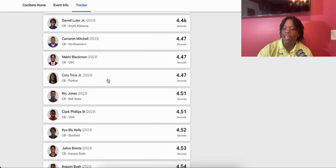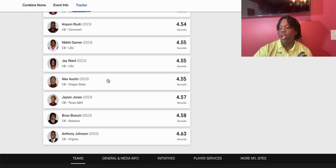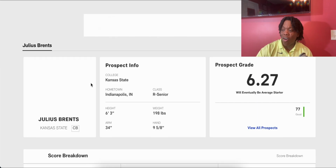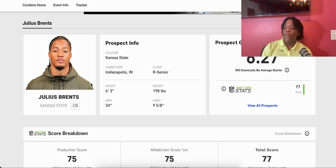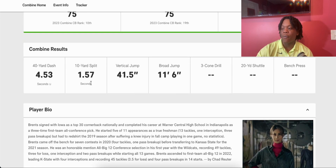Cam Mitchell, shout out to him. Clark Phillips, slot guy. 4.51, doesn't pop off the screen. Still sold, still fluid, still has ball skills. Nothing to worry about right there. Mekhi Garner. Julius Brents. Where is he at? Julius Brents, 4.5. Julius Brents is a long corner. 34-inch arm. 6'3", 198. He just looked different. He really just looked different.